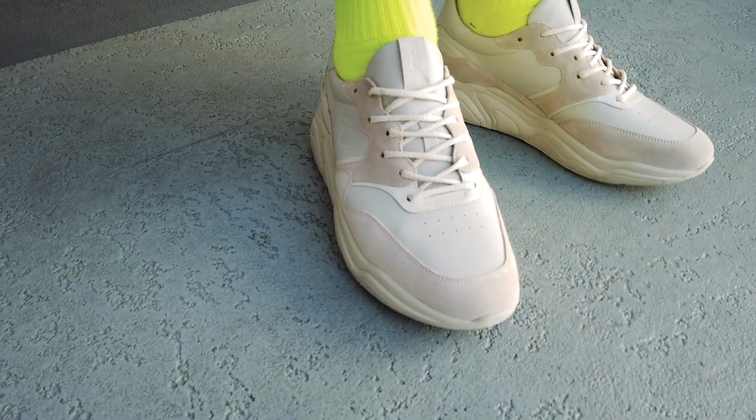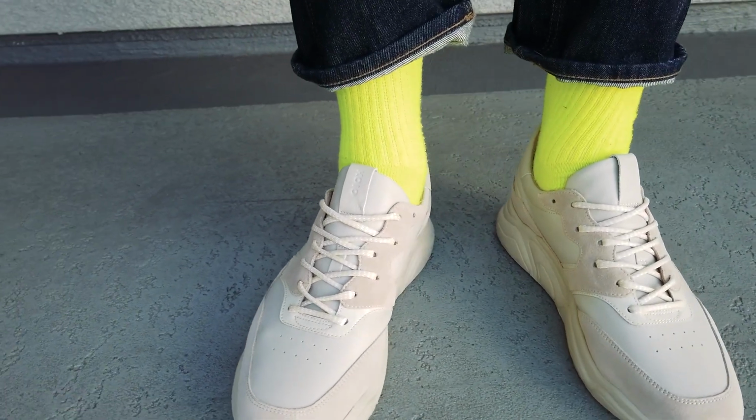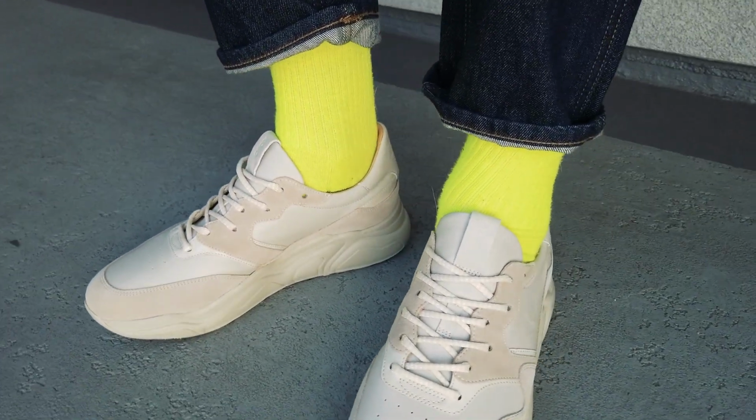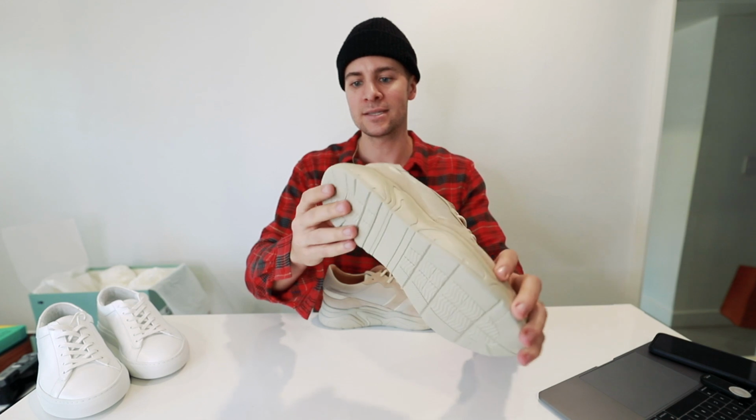I'll be interested to see if chunky, sort of quote unquote ugly sneakers continue to be as popular in 2020 as they have been in 2019, because I think they're really stylish, they're really fun. I like these because they're kind of a mix between something super heavy duty and crazy and something a little bit more tame like these. They have some other colorways of these that are a little bit more intense, but I really liked these.